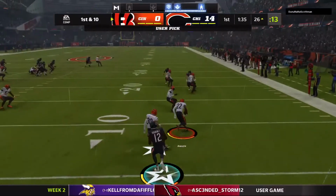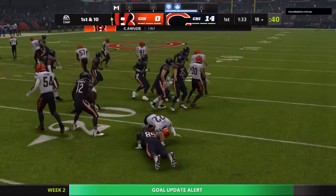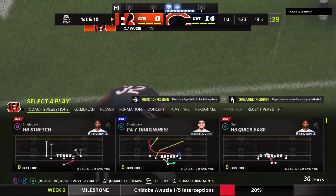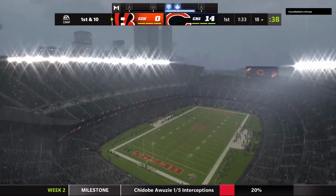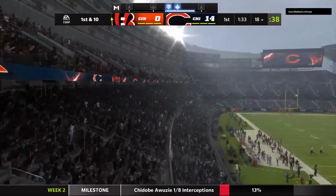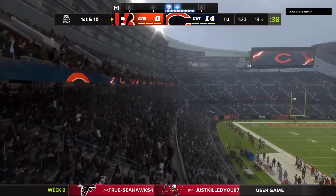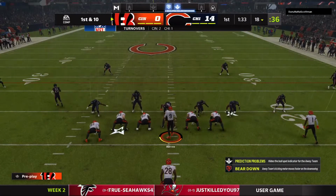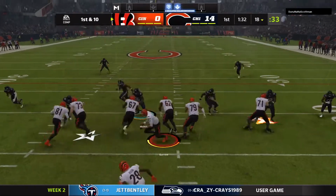Trying to get it to Robinson, and it's intercepted. Chidobe Awuzie with a pick, and he returns it here to his own 18-yard line. So a first interception thrown for him there, and that really not the best decision either. Not at all, and that's something he did not do in their victory last week. No interceptions in that game, but this defense, they're able to take advantage of an early mistake. Now let's see if they're going to turn it into points.